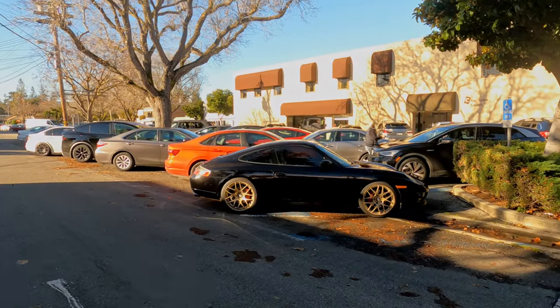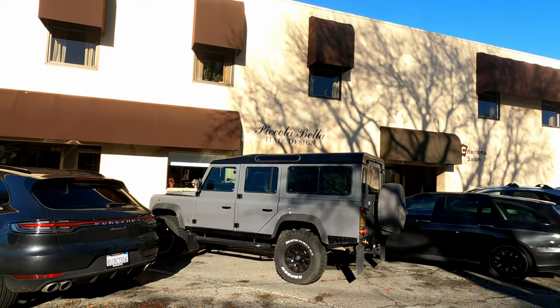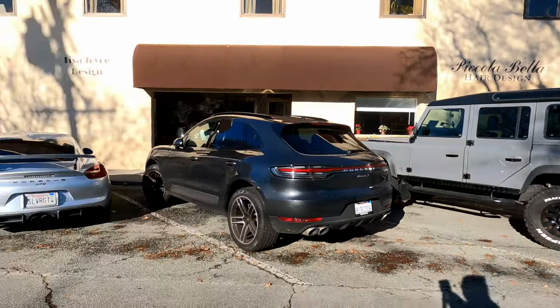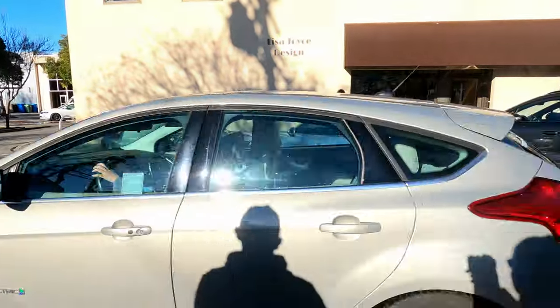Yeah, this really seems like Porsche country. But oh, there's a Lexus. Oh, damn. It's funny how this GT4 just kind of blends in. Because it's silver. Yeah.